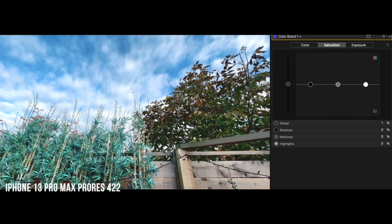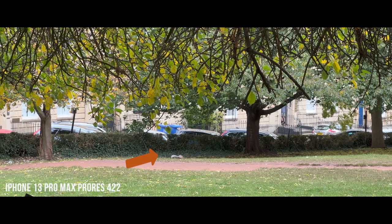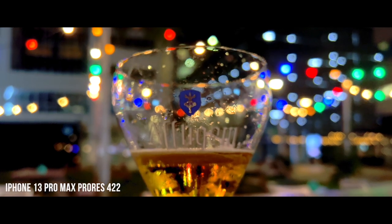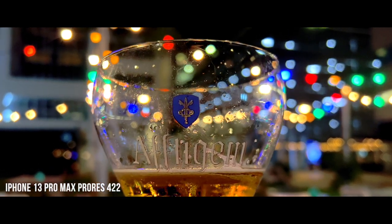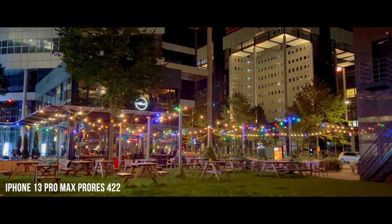Of course, that level of quality does come with its downsides. A 10-second clip is going to take up about 990 meg, meaning that a minute of ProRes footage is going to be around 6 gigabytes. Whopping. This obviously has to be factored in when choosing how big the internal storage of your iPhone is. The bigger the better, as always.